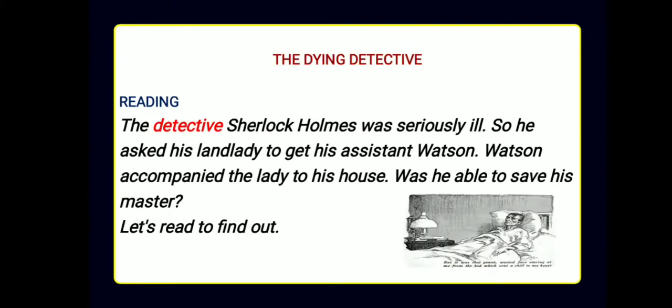The Dying Detective. The detective Sherlock Holmes was seriously ill, so he asked his landlady to get his assistant Watson. Watson accompanied the lady to his house. Was he able to save his master? Let's read to find out.